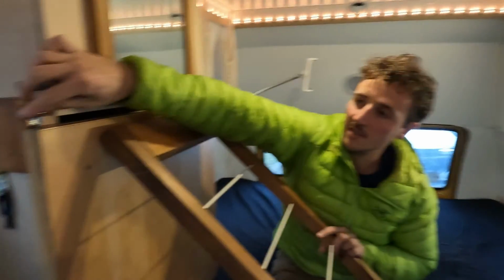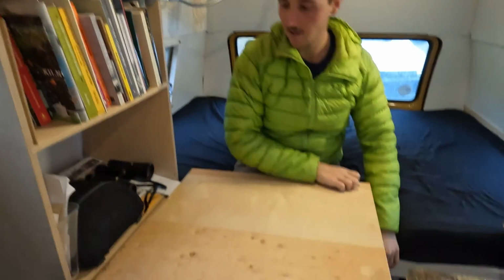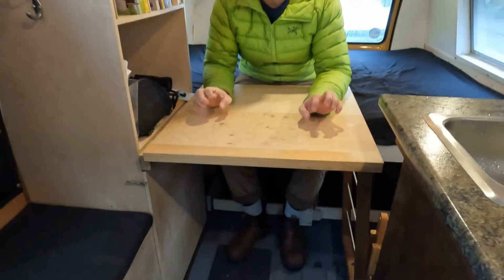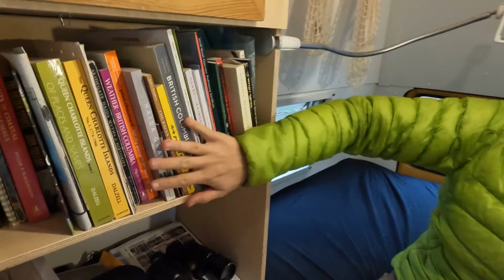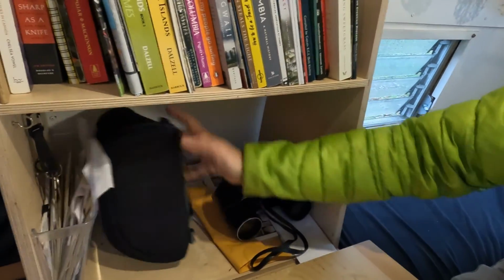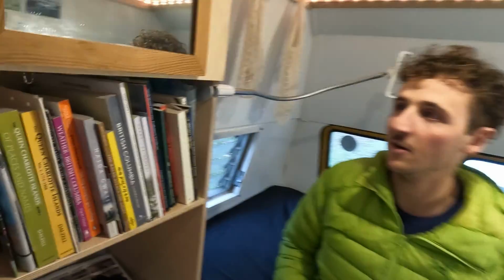And then if you pop out this pin, it actually slides open and becomes our dining room table workspace with some storage on the side. So currently we've got our library here, random odds and ends, binoculars, paperwork, you know the deal, how things go.